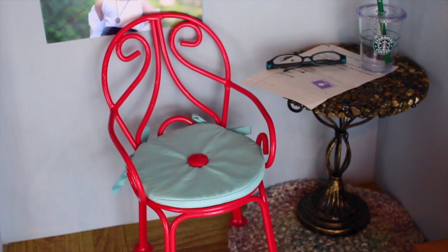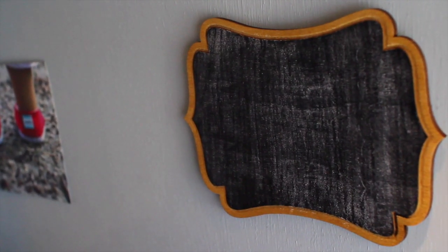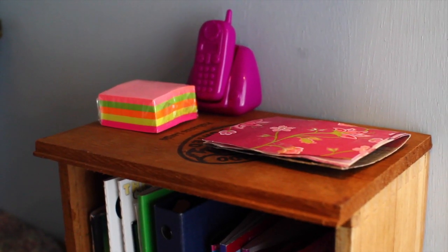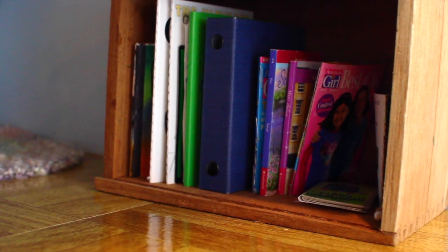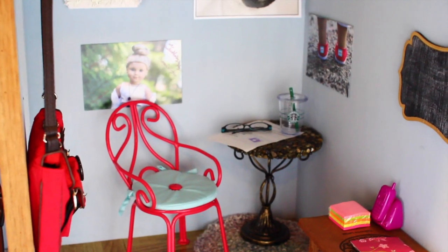And then I have Grace's bistro chair sitting next to it, and a bunch of fun little posters. I also have a little chalkboard that's actually from a card. And I have a little wooden box type thing with a bunch of little electronic and study type things. So I have some sticky notes, a little phone, a computer I made, and then inside the box I made it into a bookshelf, so I have a bunch of little books and magazines and binders that are doll-sized.